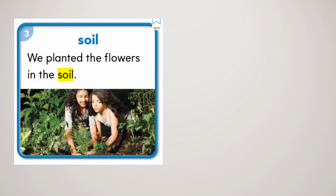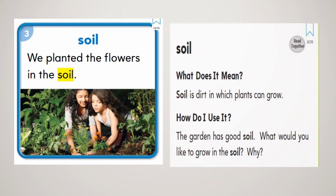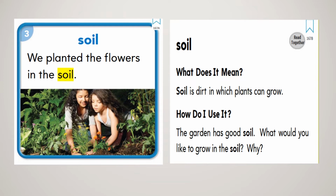Soil. We planted the flowers in the soil. What does it mean? Soil is dirt or sand in which plants can grow. How can I use this word? Let's look at examples. The garden has good soil. What would you like to grow in the soil? Soil. Let's look at your next word.